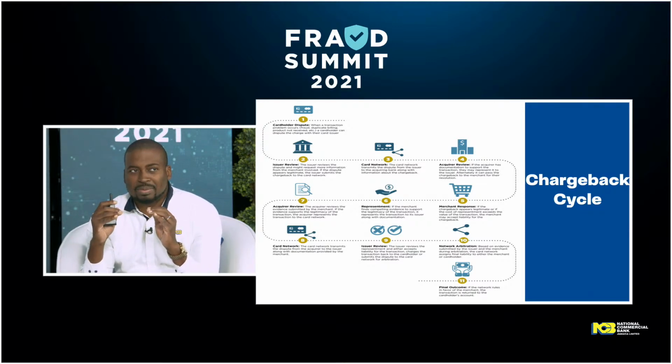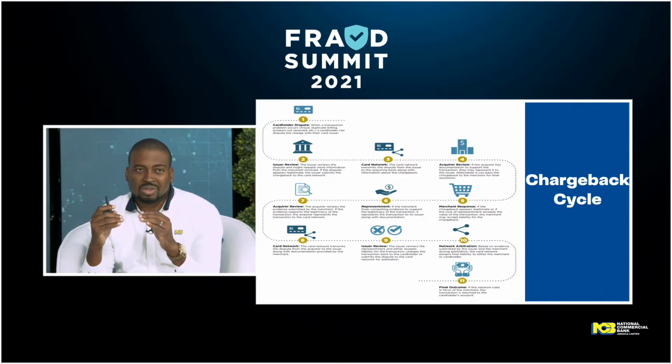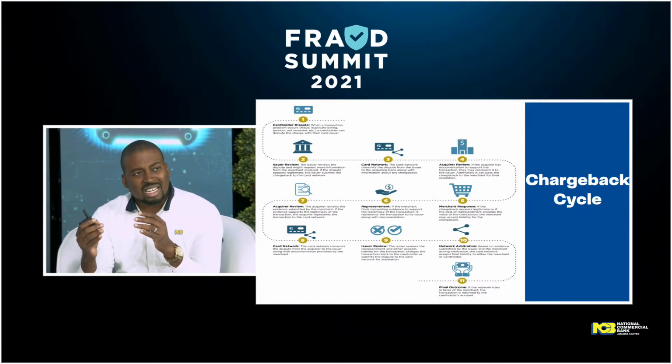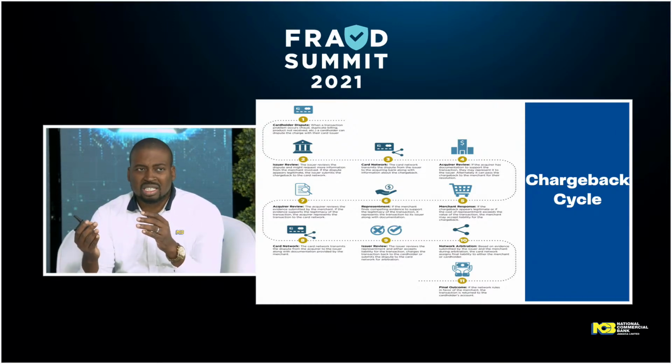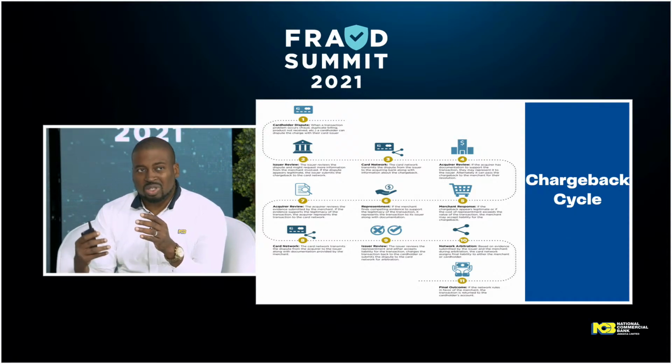So there are 11 steps. Step 1, the cardholder would raise the dispute. Secondly, the issuer would review the dispute that is raised to determine if the information is adequate. If the information is inadequate, they'll ask the cardholder for more details. Once the information is adequate, they'll pass it through the card network, which could be Visa or MasterCard, and then they in turn would send it to the acquirer.